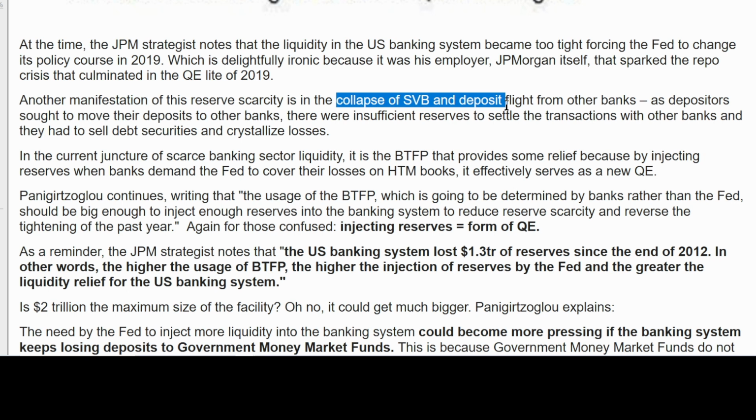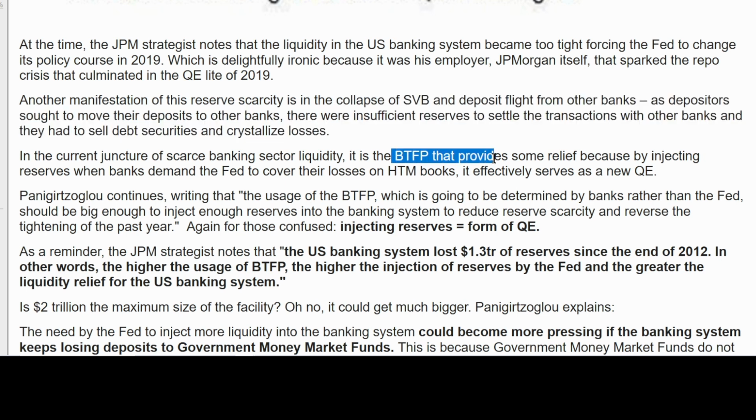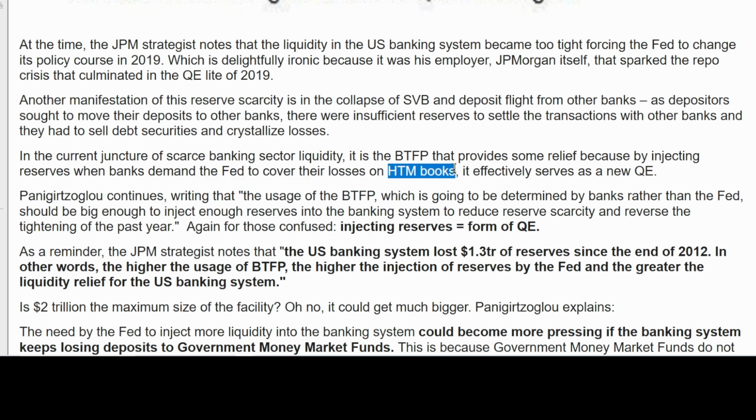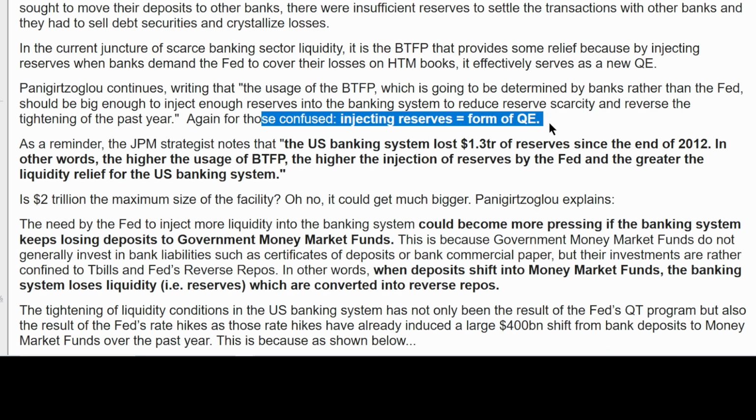So with the collapse of SVB and deposit flight from other banks, as depositors sought to move their deposits to other banks, there were insufficient reserves to settle the transactions with other banks, and they had to sell debt securities and crystallize their losses. So the BTFP provides some relief, because by injecting reserves when banks demand the Fed to cover their losses on their hold to maturity books, the bonds they expect to hold until they mature, instead of having to sell it early to meet liquidity needs, it effectively serves as a new quantitative easing. So injecting reserves equals a form of QE.